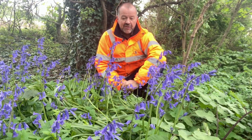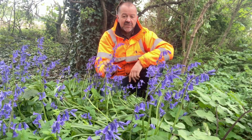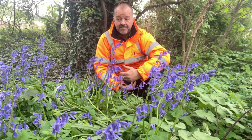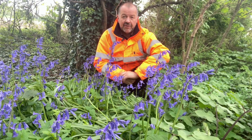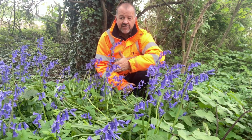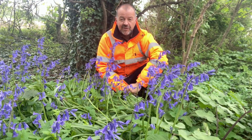Now these are English bluebells and we know that because if we look, they're just flowering on one side, and that's what is typically symptomatic of that. And we do obviously see in the UK quite a lot of Spanish bluebells as well, which flower all the way round. So if you're looking for native English ones, then you'll tend to find they just flower on the one side of the stem. So absolutely beautiful. Well, this seems like a great place to finish off the video.